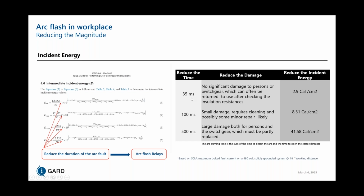So for 35 milliseconds, there's no significant damage to person or switchgear, which can often be returned to use after checking the insulation resistances. And we're dealing with 2.9 cal per cm squared. When it comes to 100 milliseconds, there could be small damage, requires cleaning and possibly some minor repair is likely. And we're at 8.31 cal per cm squared.